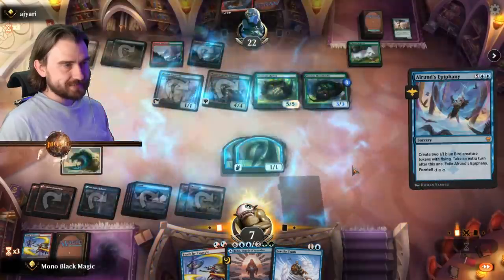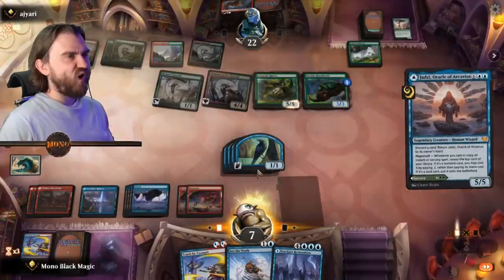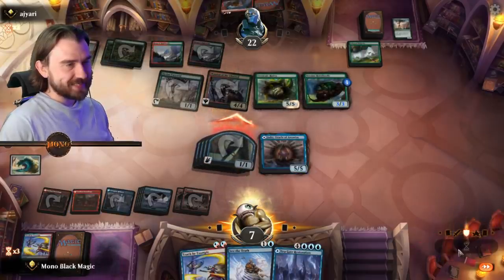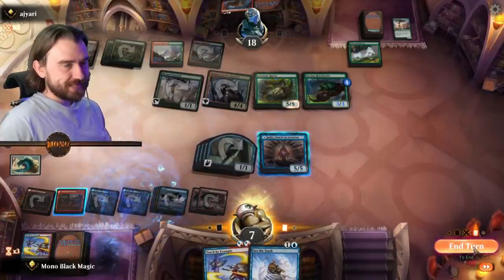Double troubles. Yes, Blinks. And here comes the Jadzi. Oh! Hopefully that's not a fight spell or something. And I'll be so sad. Okay. Smacks in. I think I'll actually just play this. Tapped. And end the turn.